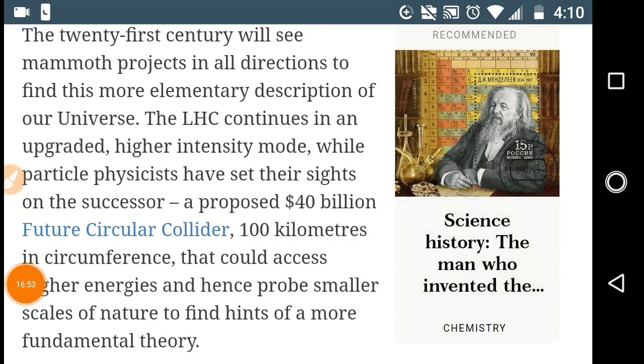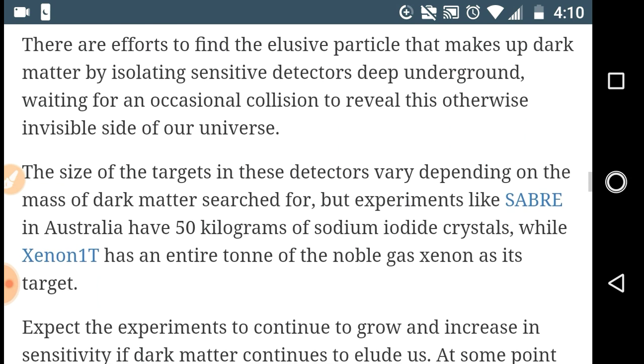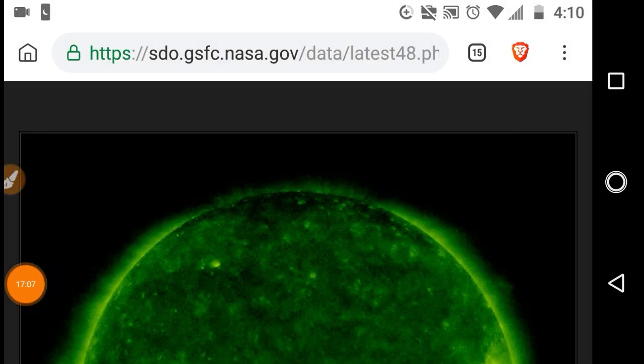So we're going to spend $40 billion on the proposed future circular collider. It would be nice if we would spend all this money and allocate resources responsibly instead of wasting it on projects to discover things that aren't there. We will leave links to that article also.